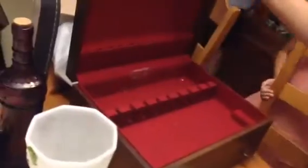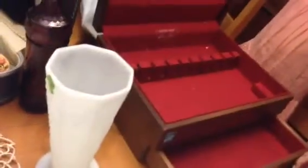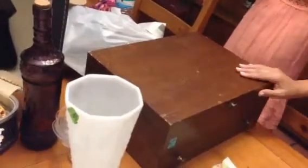And then she got this box. It's a silver chest. She got it because she has a set of gold plated that her grandmother gave her. So she is going to crackle accent that and fix it up, and it's going to be beautiful.